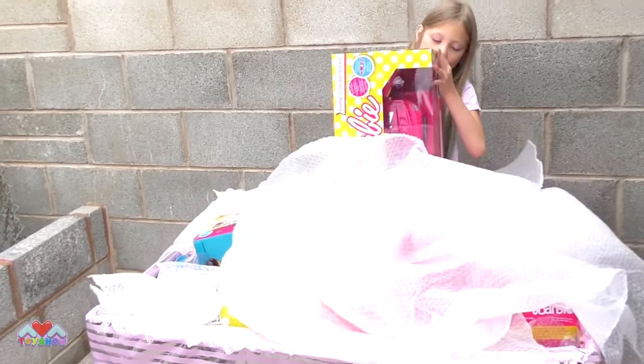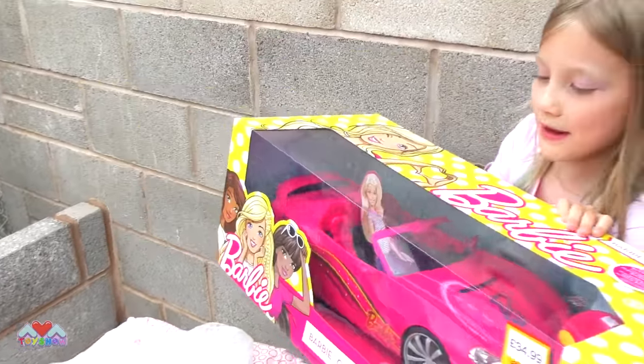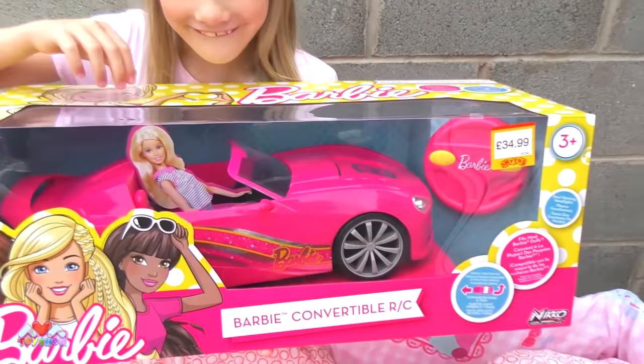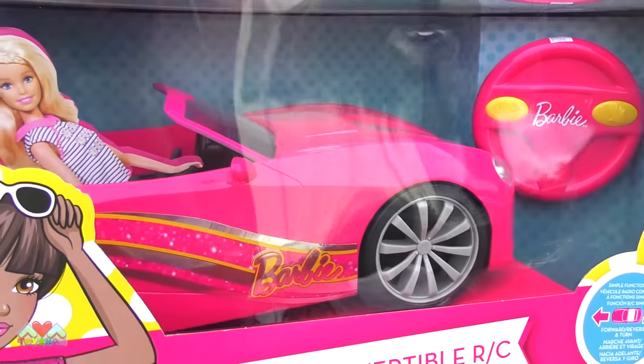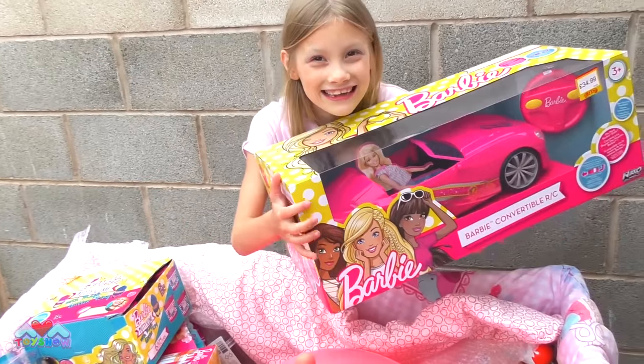Wow! Look at this Barbie car! It's humongous! Oh, it's so big. It's a radio controlled car. Oh, this looks so cool. Look at the Barbie bit. It's shiny. Look at the radio control. It's got two buttons where it goes backwards and forwards. We're going to show you the other things.